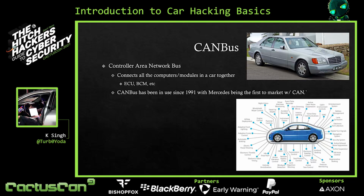The point I'm trying to get to here is they all have to communicate somehow. They're all interlinked, and how they're interlinked is the controller area network bus, or the CAN bus. Essentially, it connects all of the computers and modules in a car together. It doesn't matter if it's something as important as the engine controller or as insignificant as your seat controls or your light controls or the charger in the back, because who cares if your kid can't charge their tablet. They're all interconnected to this network in one way or another.